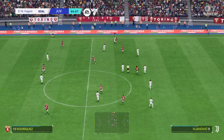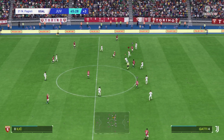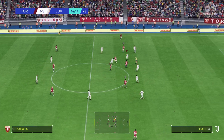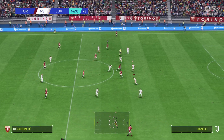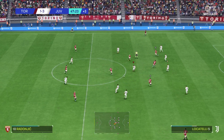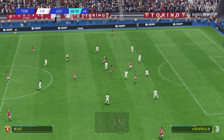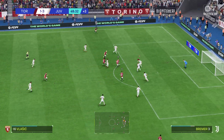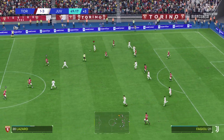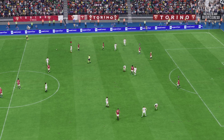Lazaro. Ricardo Rodriguez. Ivan Ilic. Onto Zapata. Ricci. Zapata now. And that'll do it. The end of the first 45 minutes here.